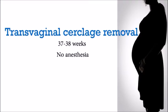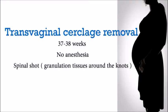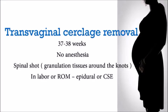But some patients develop granulation tissue around the knots, and this will cause a lot of pain. So in these cases, you have to do another spinal shot and provide good anesthesia. If the patient is in labor or there is a rupture of membranes and they need to remove the cerclage, in these cases it's very logical to do an epidural or combined spinal epidural.